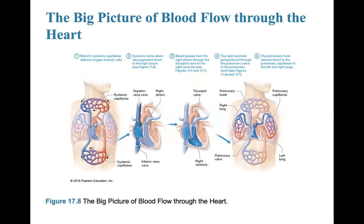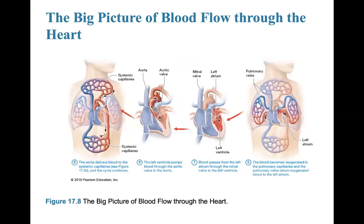Okay, so the big picture of blood flow through the heart. Blood in the systemic capillaries delivers oxygen to the body cells. The systemic veins return deoxygenated blood to the right atrium. Blood passes from the right atrium through the tricuspid valve into the right ventricle. The right ventricle then pumps blood through the pulmonary valve to the pulmonary trunk. The pulmonary trunk delivers blood to the pulmonary capillaries in the right and left lungs, and this is your pulmonary circuit. The aorta will then deliver blood to the systemic capillaries.